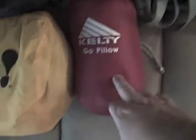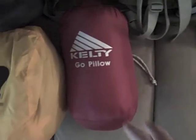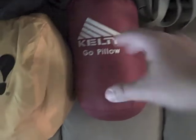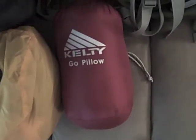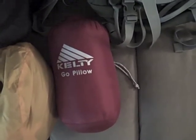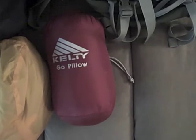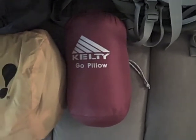It was a cheap little item. These are $10. I got this at Target, actually. The Kelty Go pillow compresses down into this little sack, but it's about double, triple this size when you pull it out and uncompress it. I don't know how good the quality is yet. I haven't had any problems with it, but I don't know how long it'll last me. But it's cheap enough that I can go buy another one if something happens.